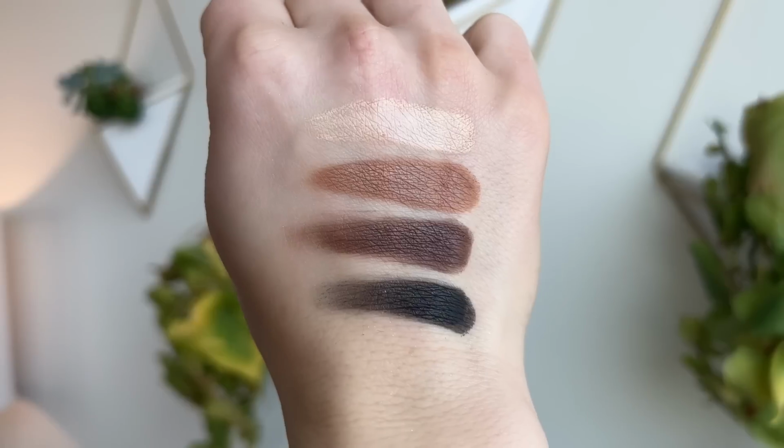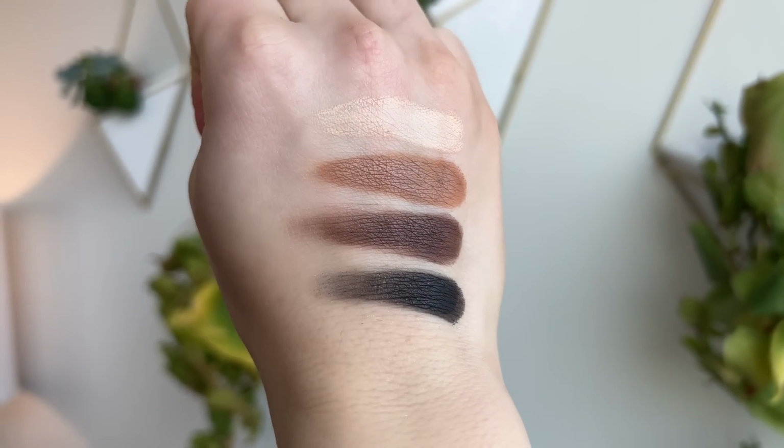Now let's get into some swatches of these beautiful shadows. If you are new here, I don't often swatch the colors in order. I usually swatch them either by finish or color family. So the first set of swatches that I'm going to be showing you are all of the matte shades, just to get us started. As you can see here, all of the mattes, they're extremely neutral.